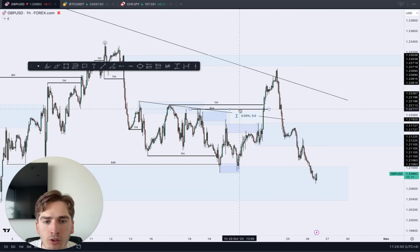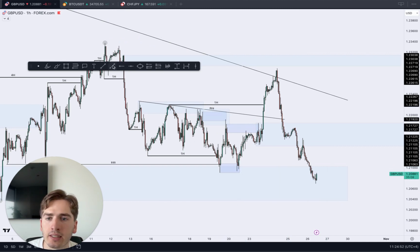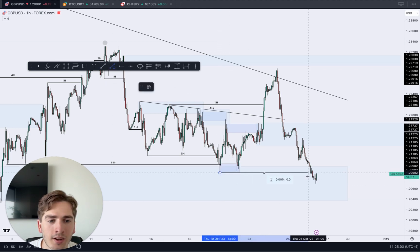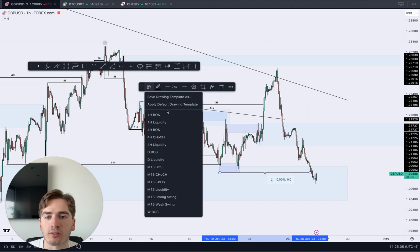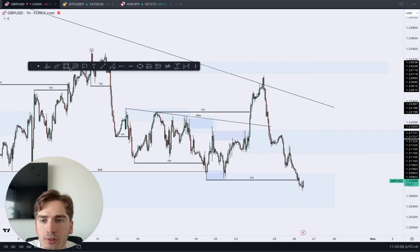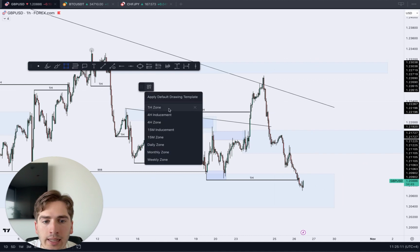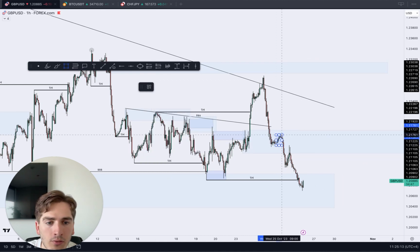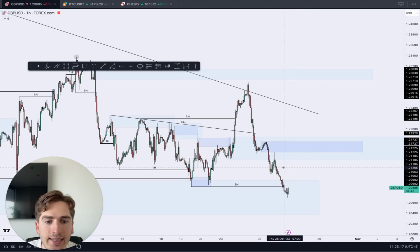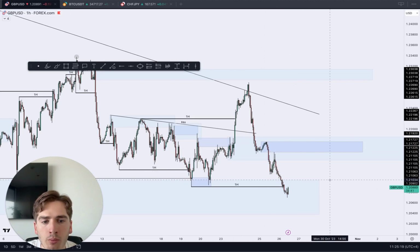Looking at 1-hour structure, we've now seen another 1-hour structural break. So a 1-hour break of structure, this low over here has now gone, and I'm just trying to select the right one. Meaning that, of course, after a 1-hour break of structure, we expect a pullback. So now look for supply to get hit, and I would be looking at this zone over here, with these liquidation highs to get taken out. So I'll be keeping my eyes out for a potential pound dollar short.